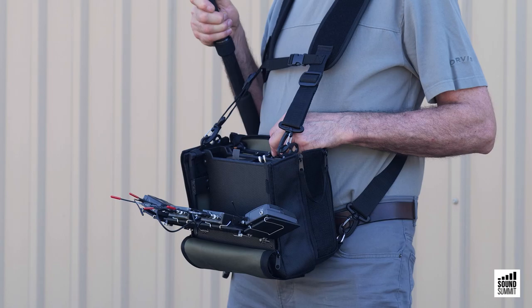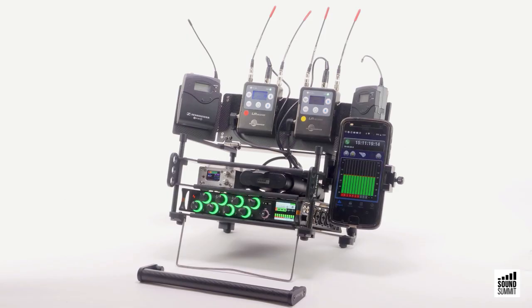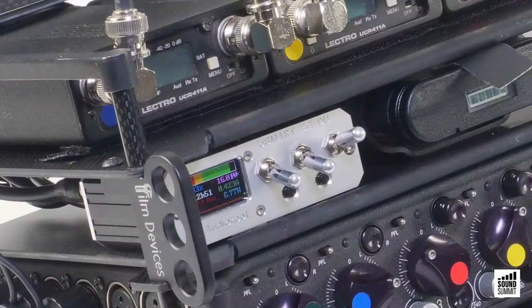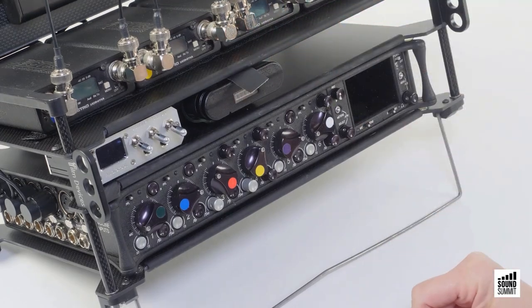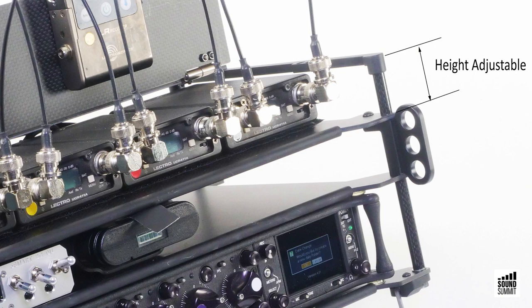Our system converts from a shoulder or harness bag to a desk console. The bag has access to all sides of the mixer. Features include an optional built-in power distro system using AudioRoot brand equipment and our front-loaded slide-in Hi-Q battery sled. Power cables are available in four lengths. In addition, the rack and bag is expandable to include a second row of wireless devices.